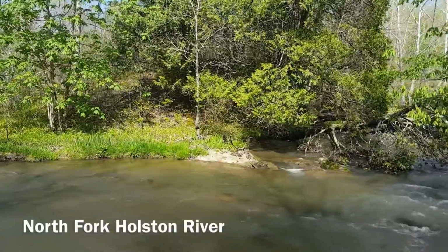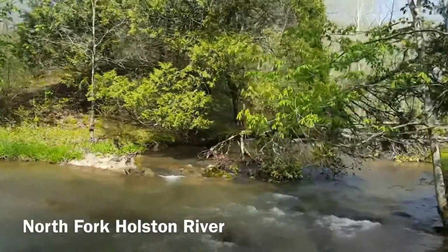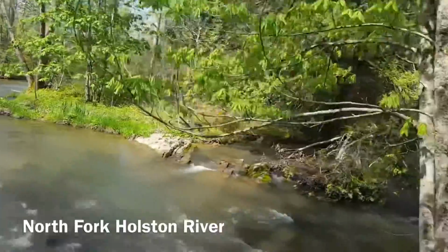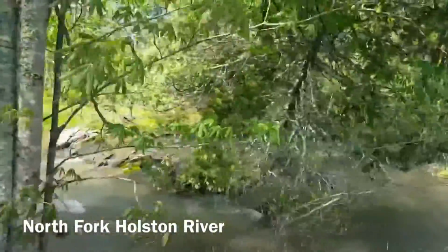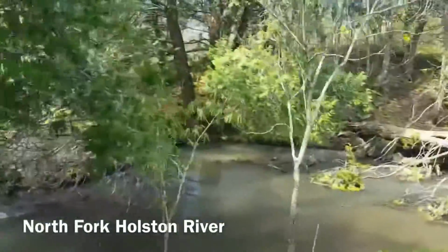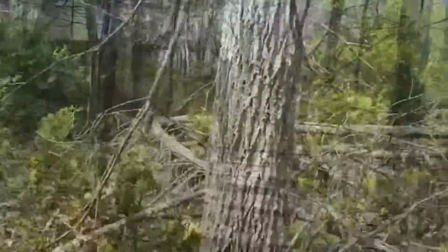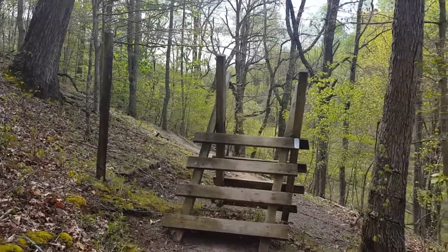So this is the North Fork Holston River. I passed the headwaters of this yesterday, and I did take a picture of the sign, and it's a little bitty creek, if that, but it's grown into quite a big river now. It's a little murky because of all the rain yesterday. I'm sure there's fish in it. So moving on. That makes about the 5th or 6th fence crossing like that today.